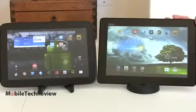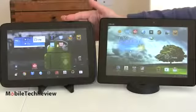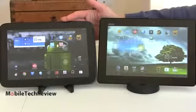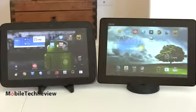It's certainly adequate. But if you do have that need for speed, if you do want something that you know is going to hold up and look good a year from now when you're playing games and things like that, particularly games which are very graphically demanding and CPU intensive, the Nexus 10 is going to be the winner.